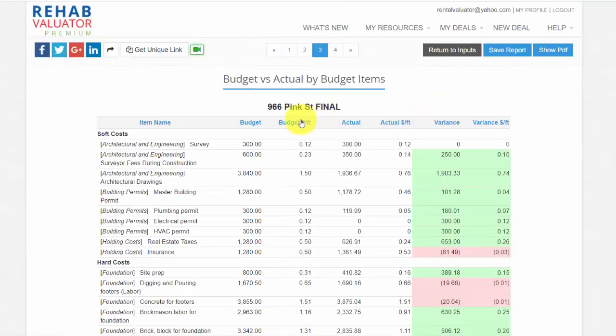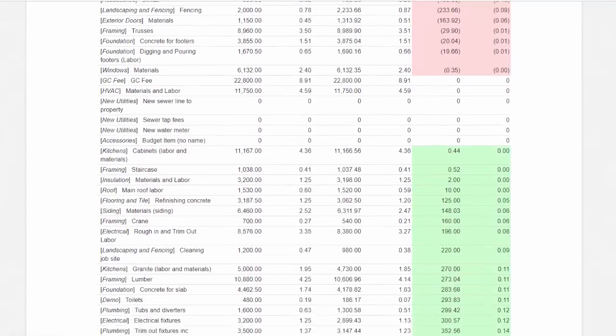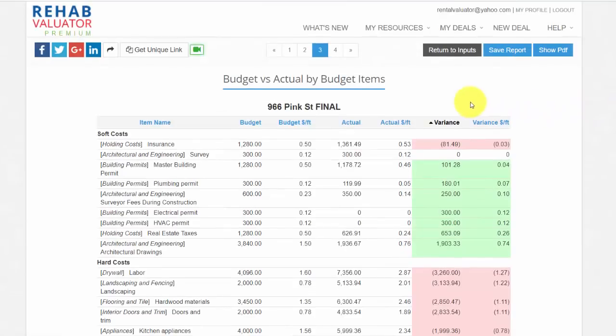Let's sort this. Where were my biggest cost overruns? Drywall labor, I underestimated that, right? For some reason I only budgeted $1.60 a foot, but I ended up being quite a bit more. So next time I go to budget the next project, I know to adjust my budget. It's not going to be $1.60, it's going to be closer to this number. Same thing, positive variances, green numbers. Where did I save the most money? Hardwood labor, washer and dryer, right? Etc., etc. This is really powerful reporting.